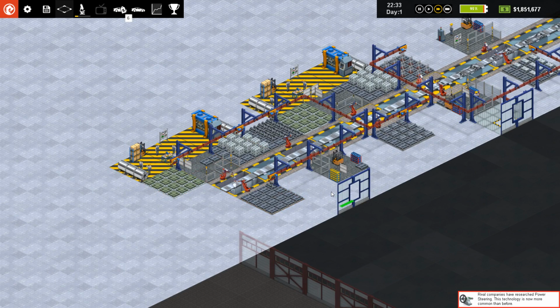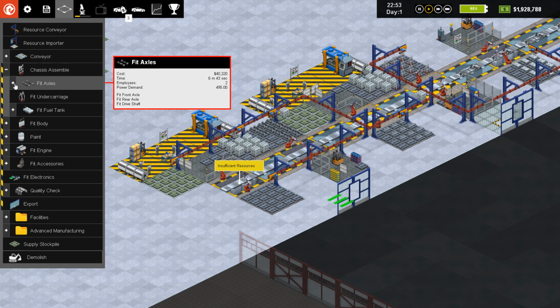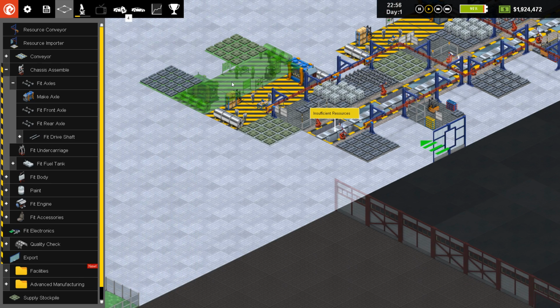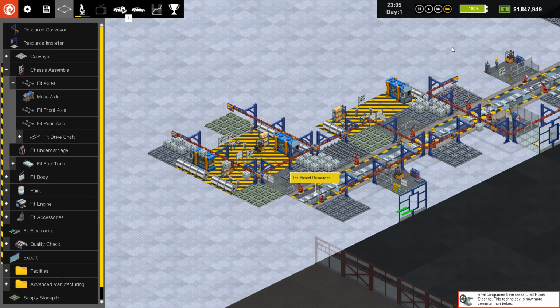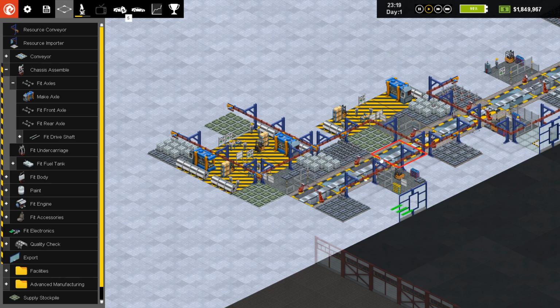Insufficient resources. So we are not quite keeping up with the axle demands. That is the case. Okay, so I am going to do another axle manufacturer, and that should help solve that problem. I'll just plunk it right there, and we'll do a conveyor, connect you guys up, and there we go. Insufficient resources, naturally, but we'll solve that problem real quick. There we go. Great, and that should resolve that. Power steering, well, we have power steering too, so nice try, buddies.